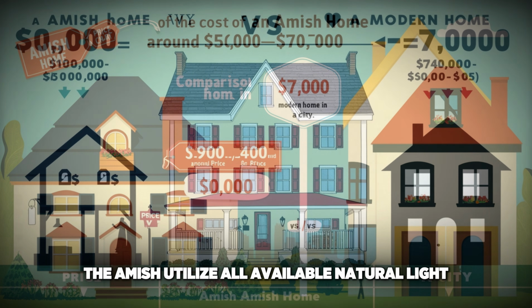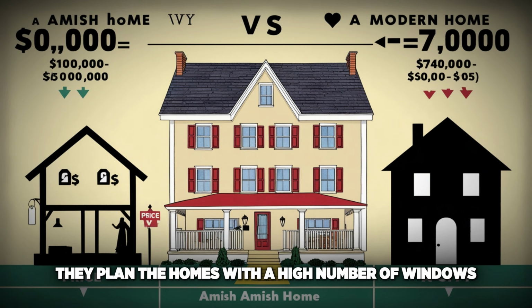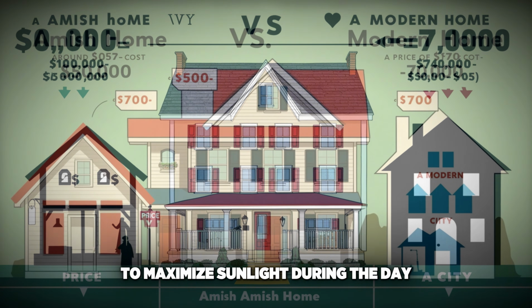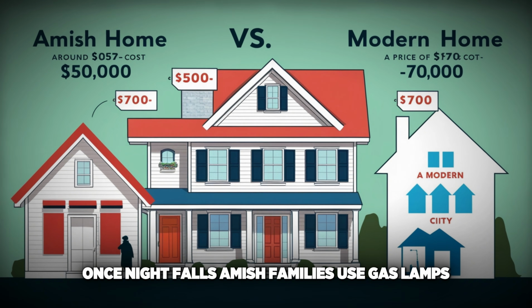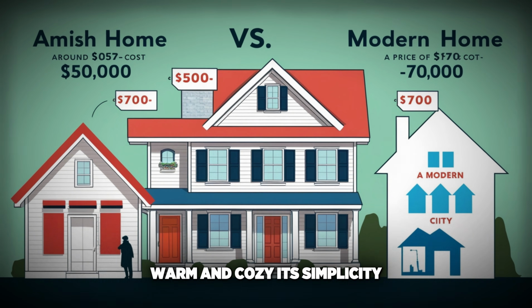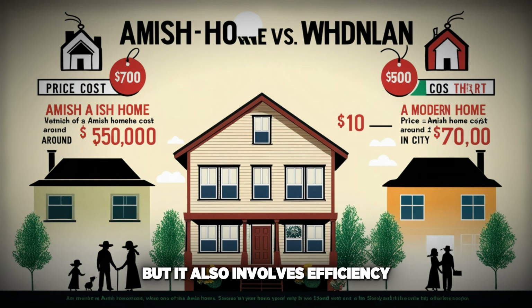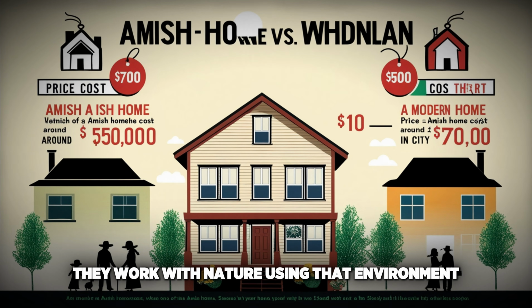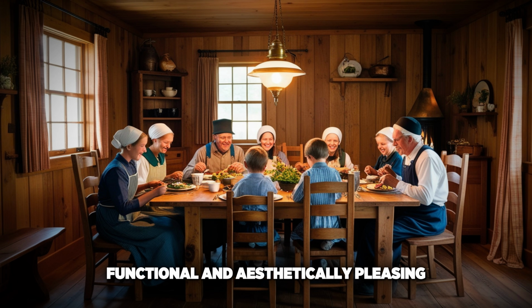In their homes, the Amish utilize all available natural light. They plan the homes with a high number of windows that are strategically placed to maximize sunlight during the day. And instead of electricity to light up their homes once night falls, Amish families use gas lamps, warm and cozy. It's simplicity, but it also involves efficiency and making as much use of what the natural world offers. They work with nature, using that environment and traditional techniques for houses that are both functional and aesthetically pleasing.